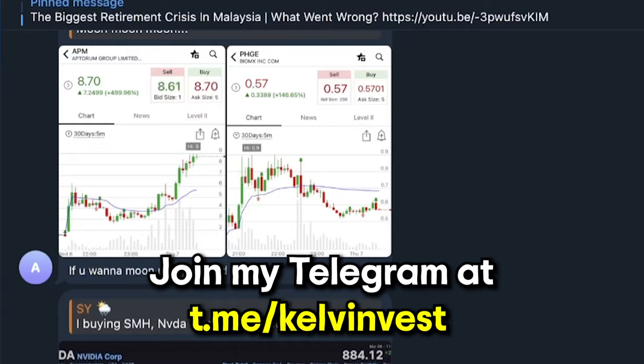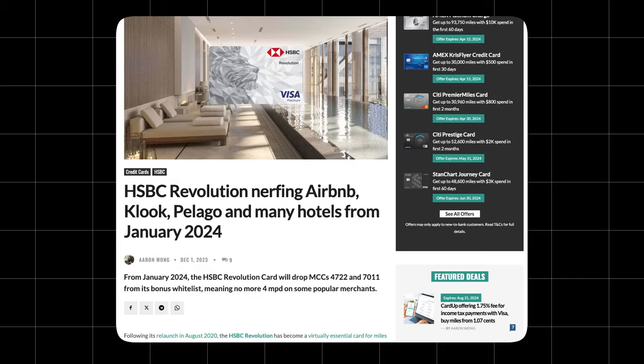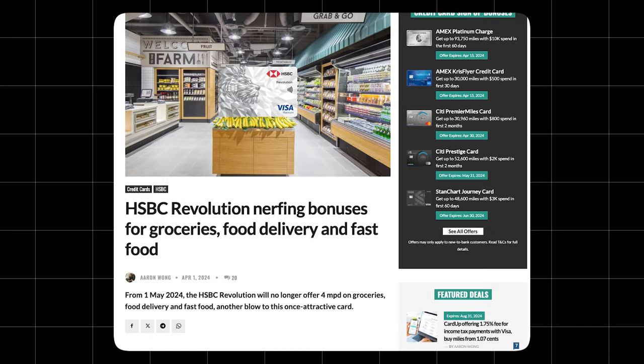Alright, let's start with the HSBC Revolution card first, which awards 4 miles per dollar on selected categories. The bad news, this card has been nerfed not once but twice this year. The good news, the card is still quite useful for your day-to-day spend.